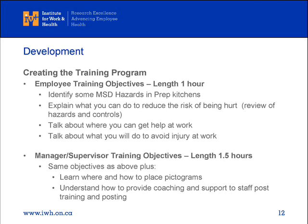We focused on getting employees to identify specific MSD hazards in prep kitchens. So it wasn't a generic kitchen training program about MSDs. We were very specific about the hazards that we were talking about. We wanted them to be able to explain what they could do to reduce the risk of being hurt, and we showed them the hazard and control pictograms. We had them talk about where they could get help at work after we left.